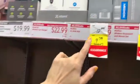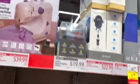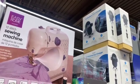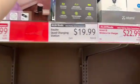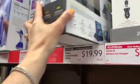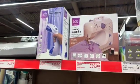We have a couple different varieties. The wireless car charger is $22.99. 10-watt fast charge vent phone mount, $22.99. We have a quad charging station for $19.99. Put all your devices in there. A sewing machine for $39.99.